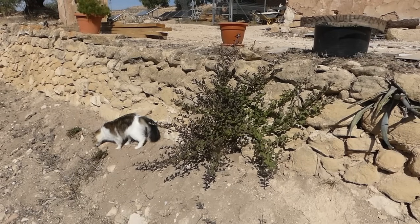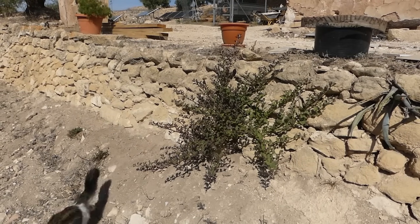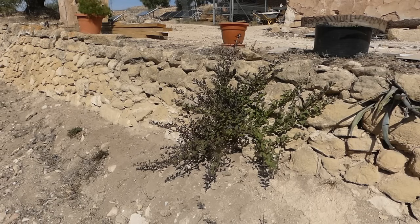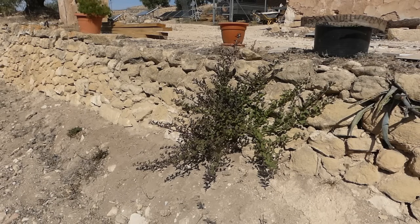The caper plant, of course, we have no control over this at all. It just grows literally out of the wall. With all those stones, there's hardly any soil. You ask me how it works, I've no idea, but it does, and it works really well. So that's coming on a treat.